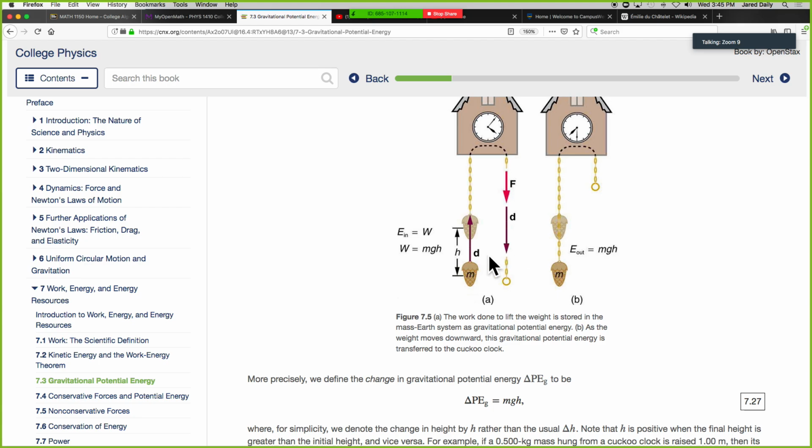In this case, they lift up this acorn mass, this acorn weight, and inside of here it turns a bunch of wheels and gears and springs and stuff. And then as it falls down, it turns those gears and springs in the opposite direction, and it keeps the clock running. This is what keeps clocks running. It's always some kind of mass or some kind of drive that is pulling on these gears and making things move back and forth and around and around.